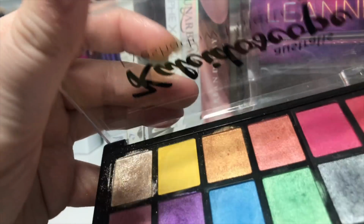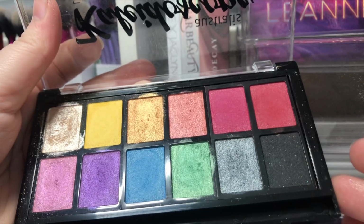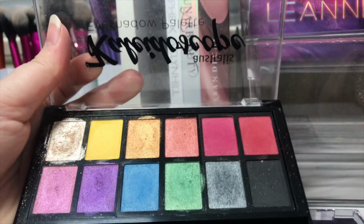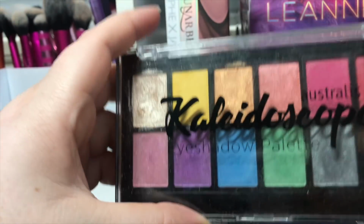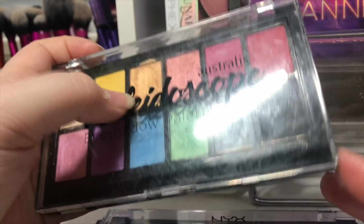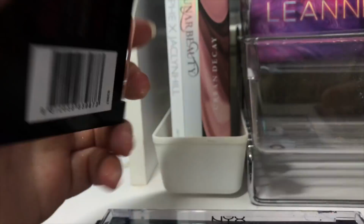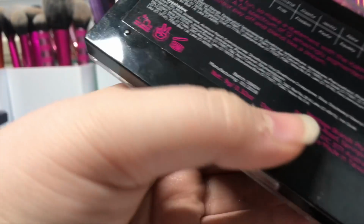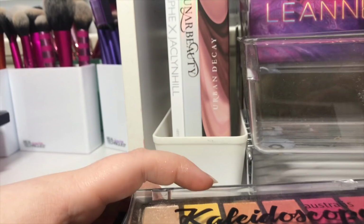Next is the Australis Kaleidoscope palette. This is a really good colourful palette at a really affordable price. I absolutely love it, and again, if you're looking for a colourful palette, I definitely recommend this one. You can still get it at some places I have seen, but they're always out of stock, because you can purchase this at a drugstore, and it is an amazing palette to just walk into a drugstore and purchase. This is also cruelty free, and I absolutely love all of these palettes.